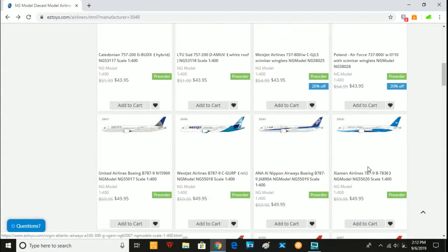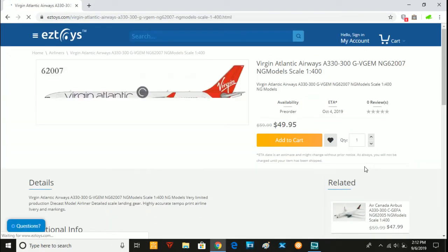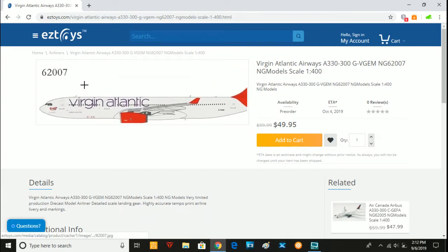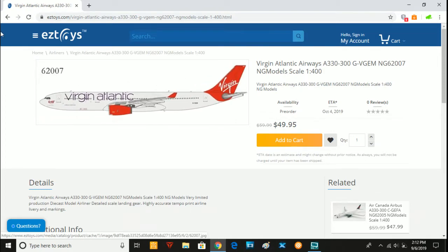So we had the L1011s, and now we move on to the A330s, and these are in 1/400 scale. There are a couple of 1/200s, and there's some really good ones in there. Here we have the Virgin Atlantic A330-300 G-VGEM. This one is one I do need because Atlanta gets these A330s, and it's kind of a cool model just to have anyway. So it's a good chance I'll begin this one.